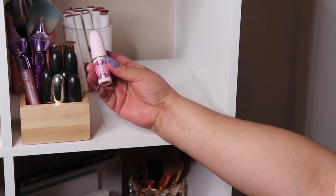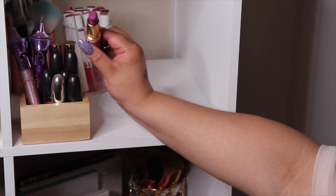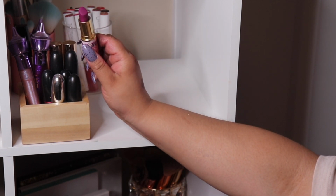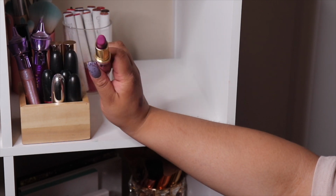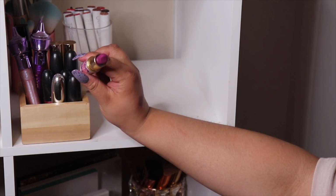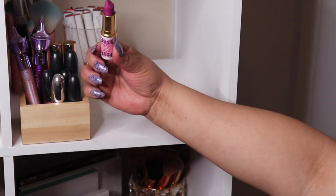This one is from the Patrick Star collection with MAC. This is what this one looks like, and it is a pinky purpley lipstick. It is very pretty, very comfortable to wear. The same formula as the regular MAC lipsticks. I love the packaging on this as well. It's just so pretty. I love the gold.